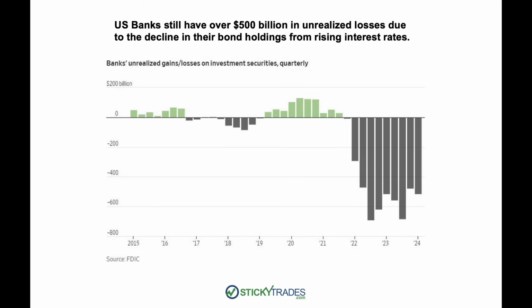Again, the U.S. banks still have over $500 billion in unrealized losses due to the hit that they're taking in the bond holdings and the rising interest rates. Now, yesterday, the CPI numbers came out, and the economists and all the Wall Street Journal folks and analysts are celebrating, oh, the inflation is down. No, it's not, folks. It's not down. It's still up. It might look like it's slowing down, but I believe that they're just giving the Fed enough room or a big enough excuse to talk more about lowering rates. I do not think that's going to happen in September.